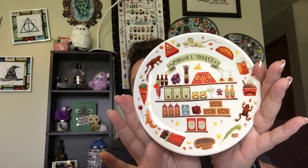The only bad thing about getting another treat box like this or candy style box is that my Honeydukes shelf is overflowing. So I think I'm going to pull all the chocolate frog paraphernalia and make its own shelf, so I can clean up the Honeydukes shelf.